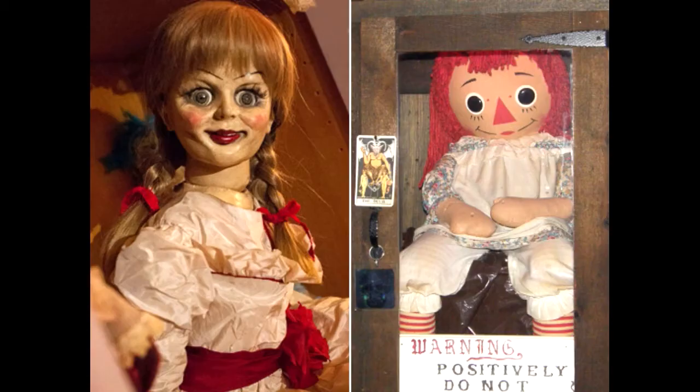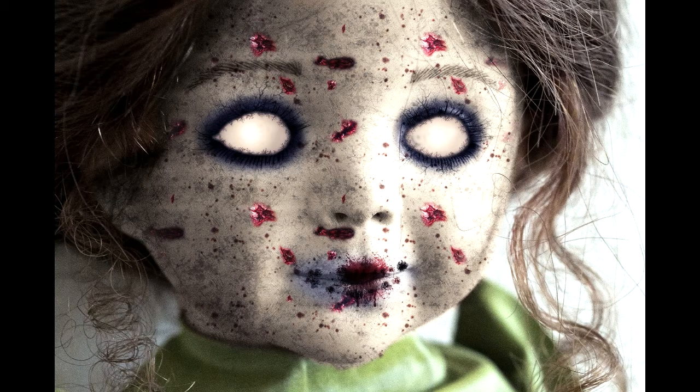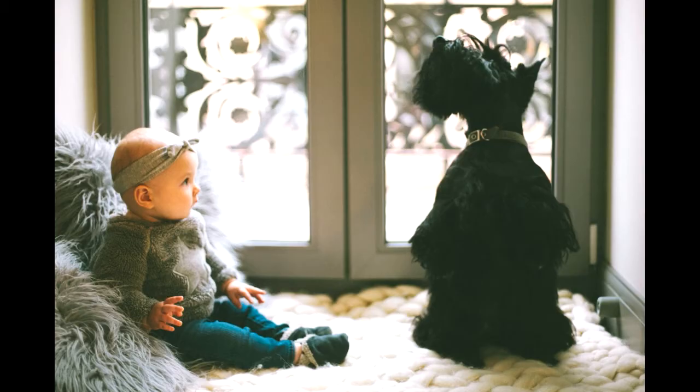Today we're going to talk about the famous raggedy doll, Annabelle. The real Annabelle doesn't look as scary as the porcelain doll that's in the films. I mean, what do you think? I personally think that the real Annabelle doll does not look scary at all. I just think it looks kind of innocent, as the ones in the films are a bit menacing.